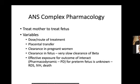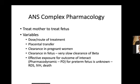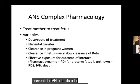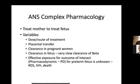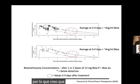The other issue is what is the dose for the effective pharmacodynamic outcome that we want? For example, preventing IVH or RDS or death. We actually don't know what that is for each of those outcomes. So this is, I think, interesting information to think about.